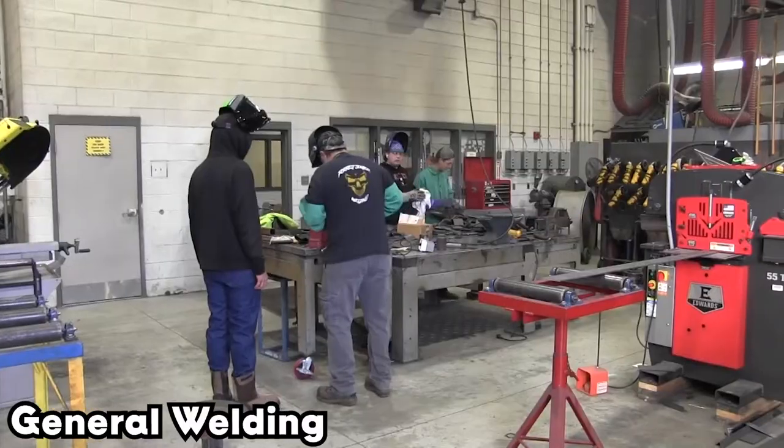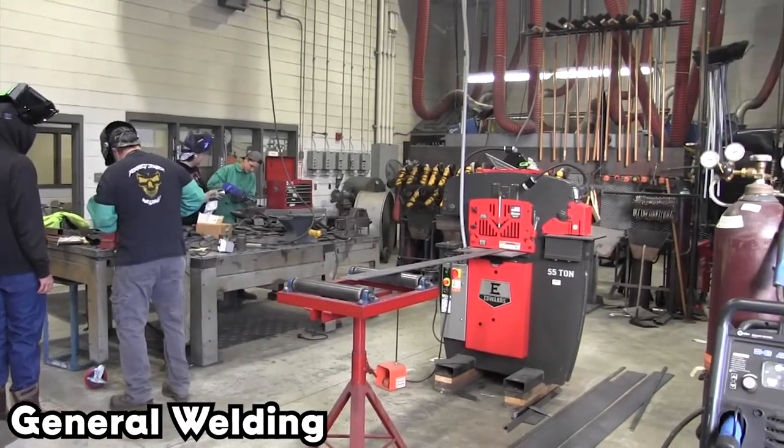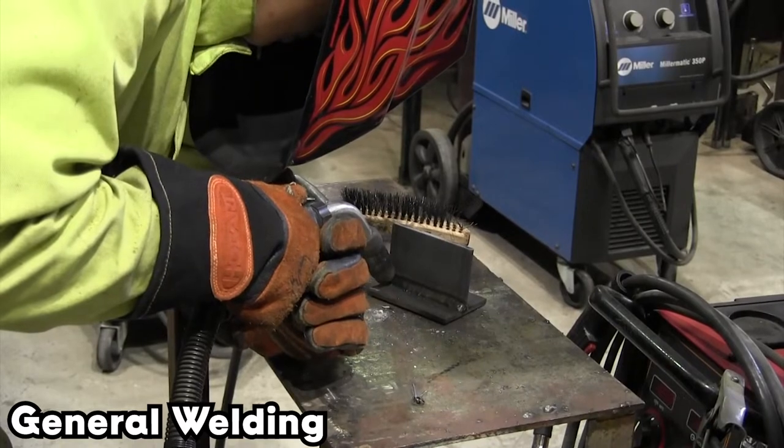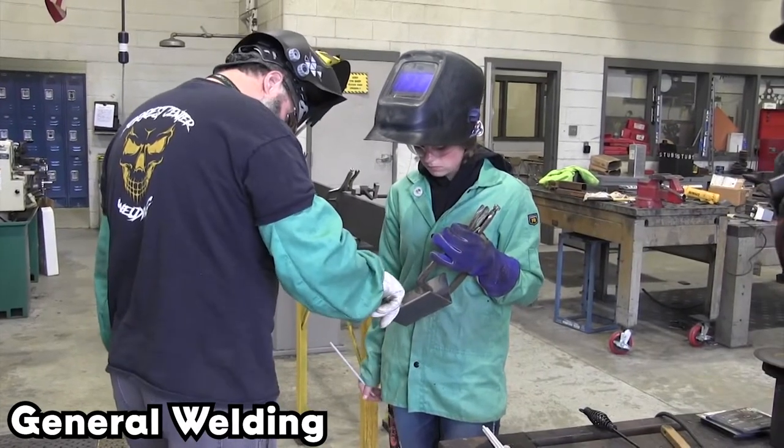General welding. Students will receive safety and training in the different welding processes: plasma arc cutting, oxyacetylene cutting, hand tools, drill presses, and the ironworker. Students will use this knowledge to complete projects of their choice.